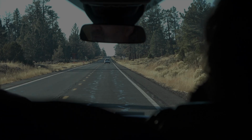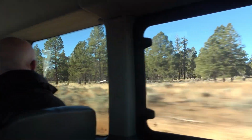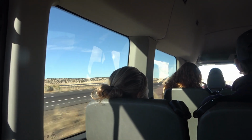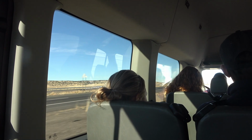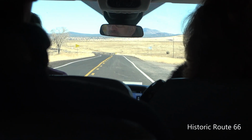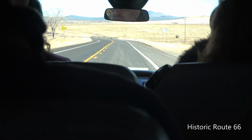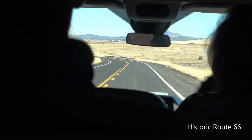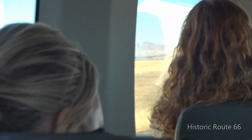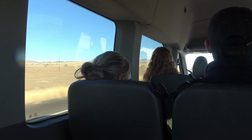We head south from Grand Canyon Village through the Kaibab Forest to Interstate 40. After about an hour and a half, we leave Interstate 40 at exit 123 for Seligman. Mike then puts on the relevant track for the historic Route 66 and gives us some history.